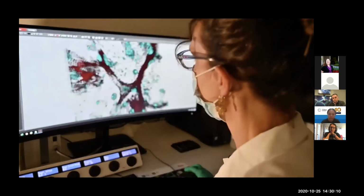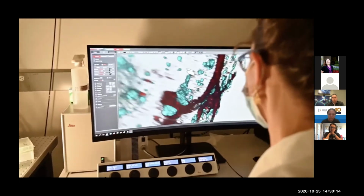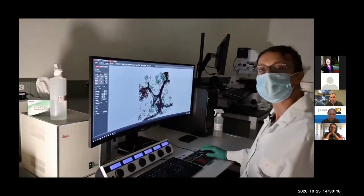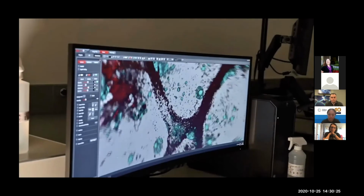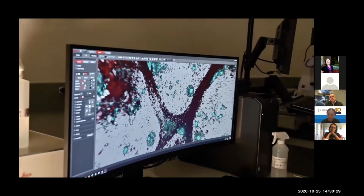Let's see. So now here's a whole stack of images. And you can see we actually can recreate the three-dimensional structure from within the brain. And this allows us to see things at obviously a much higher level, but also we can actually see what's going on inside the cells and inside the vessels that make up the brain.